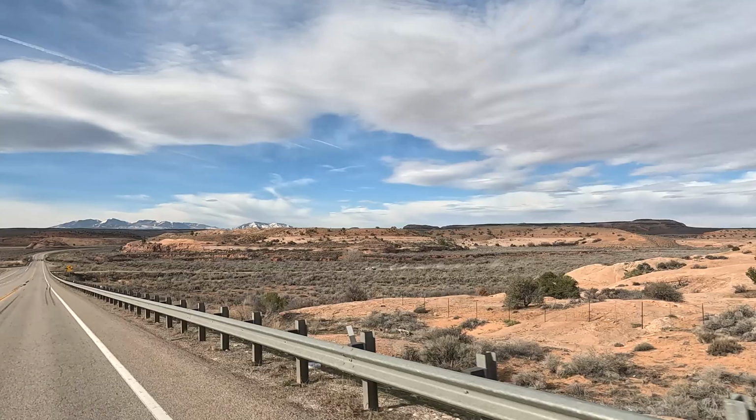After we left Arches National Park yesterday, we drove through the night till we found a campsite. Found this site right here. It's BLM land off like Broken Rock Road. So we're gonna continue on, just pack up quick. Head over to the Needles District of Canyonlands National Park, check that out, and then explore a little bit more for the day.